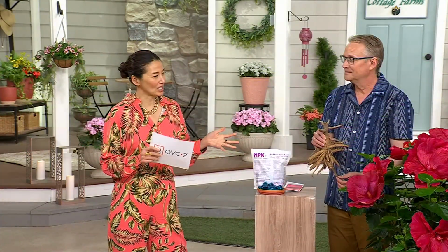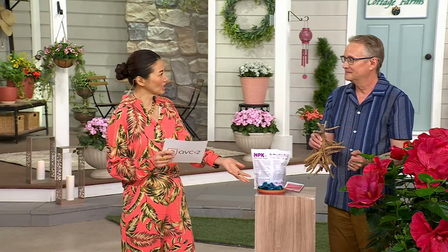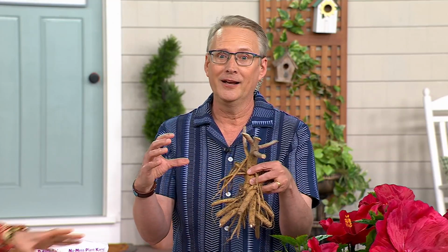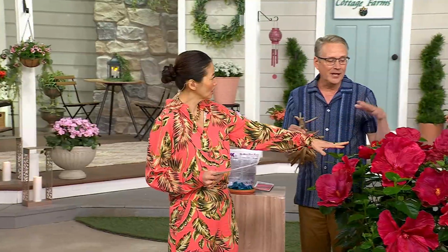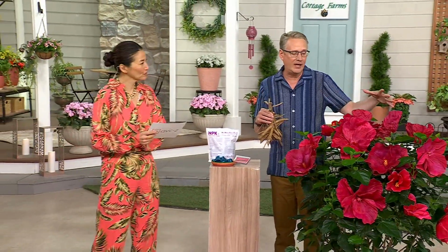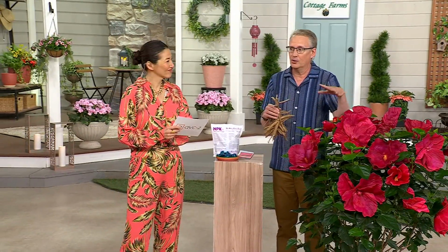Where do you think is the best kind of place to plant them? Can you put them in containers or on the edge? You can plant them towards the back of your border because the flowers are so big. How tall do they get? They only get about 5 feet tall, but they'll have these huge flowers and they don't get any bigger than that. So you don't have to prune them back. They grow to a certain size and they stop.